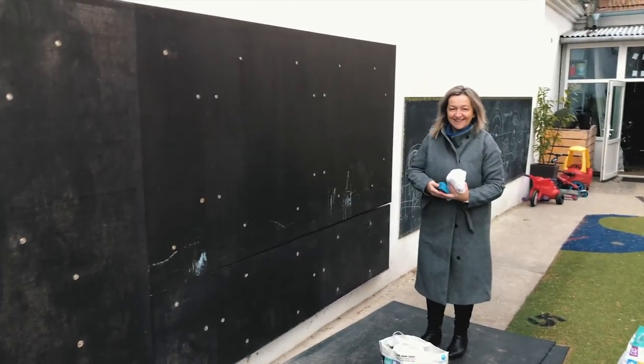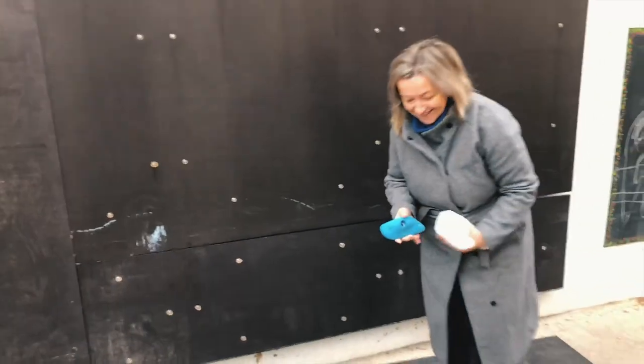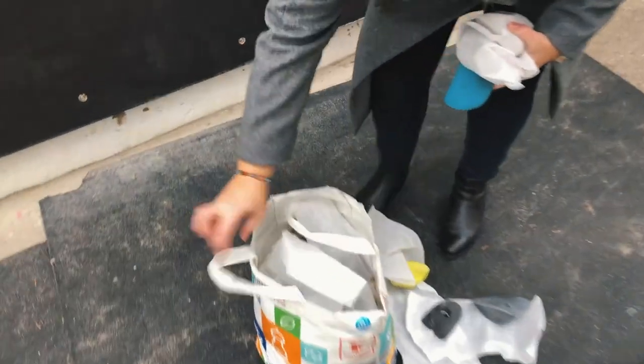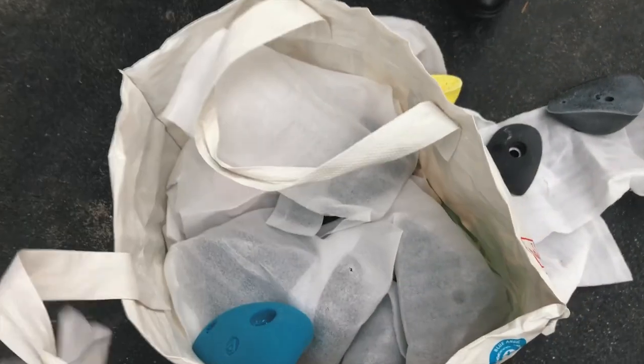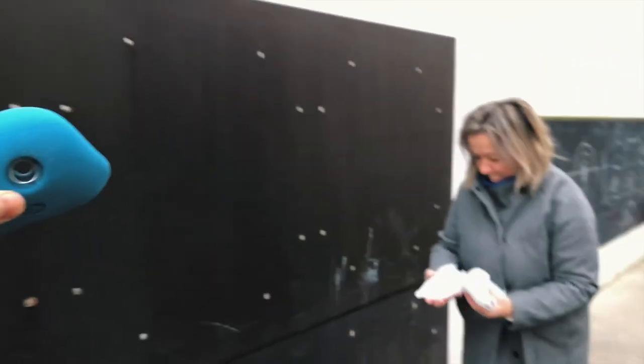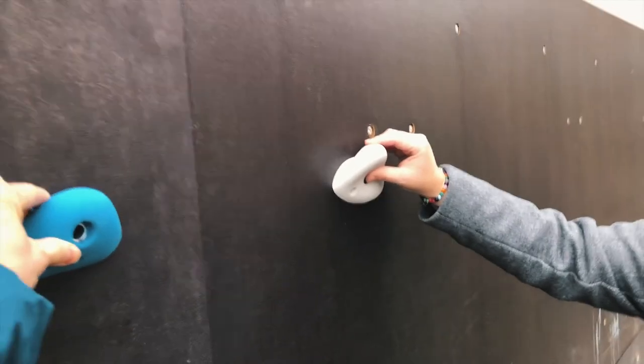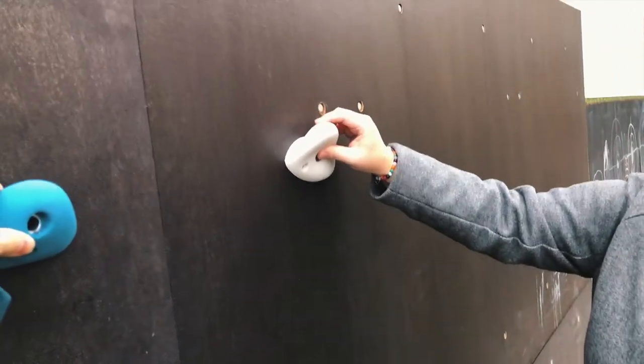Today we have Miss Zuzana from Volkswagen here. Hello. She brought the climbing holds. So today's the last day we're building the wall, and we have all these beautiful, colorful climbing holds, and we're going to put them on the wall. So we have a helper directly from Volkswagen here. Thank you for coming. So first we're going to plan it out, and then we'll drill it in.